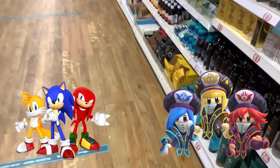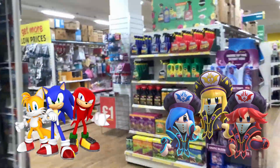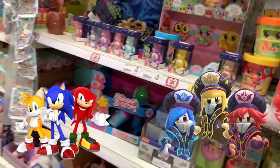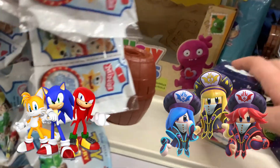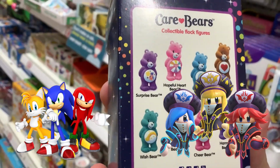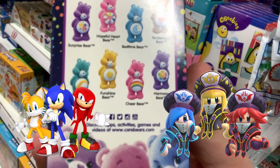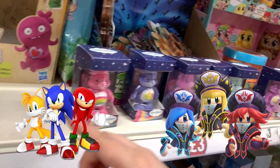I'm not sure what we're supposed to do in here. Maybe we can have a little look around to see what we can see. Absolutely. Look! There's a mountain of Pony. And look! There's some Care Bears. Wow, I love Care Bears. We've got a different variety of names to choose from, like Surprise Bear, Hopeful Heart Bear, Bedtime Bear, Tender Heart Bear, Wish Bear, Sunshine Bear, Cheer Bear, and of course Harmony Bear. And here are all the names, right over here.